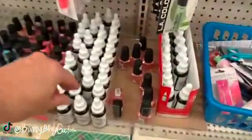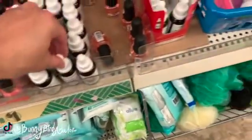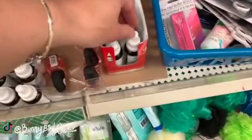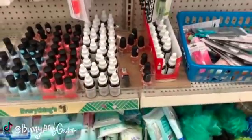Like these are back. You can find these on Amazon for like $7 each. These are dupes for the Ordinary skincare, the serums. We have 2 different serums.